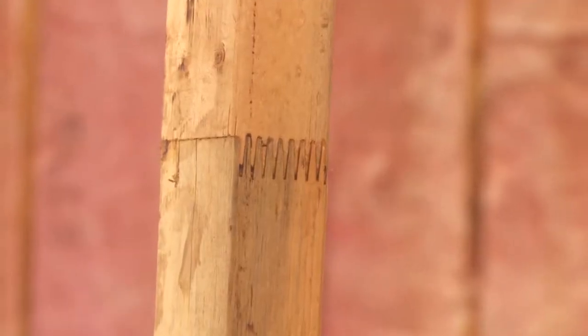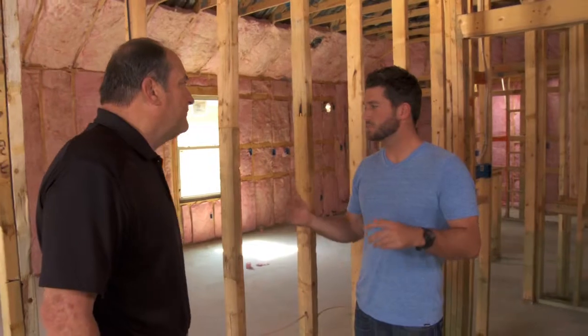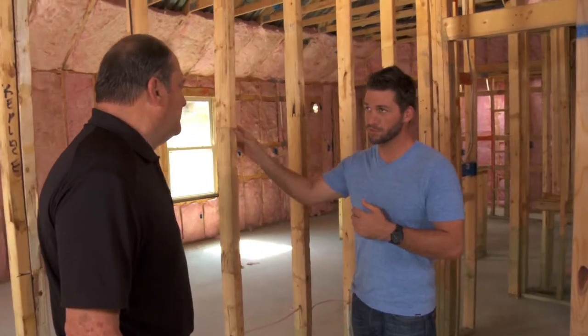These are finger jointed studs. They're stronger, they're straighter, they're more warp resistant, and they won't bow, and they give us a much stronger, longer lasting wall. So it sounds like the structure really has evolved with construction these days, from the roof structure to the wall structure, down to the joints to the wall studs. And it's still evolving. So what do you know about house wrap?